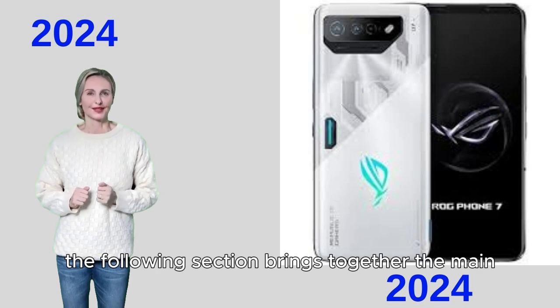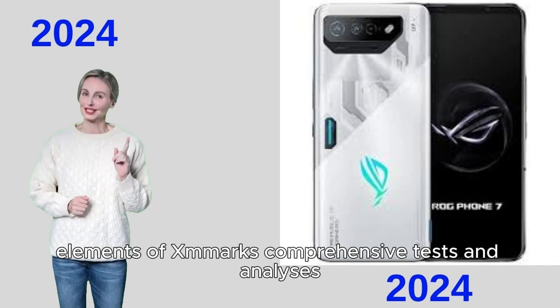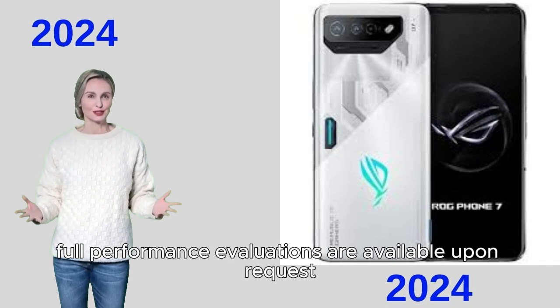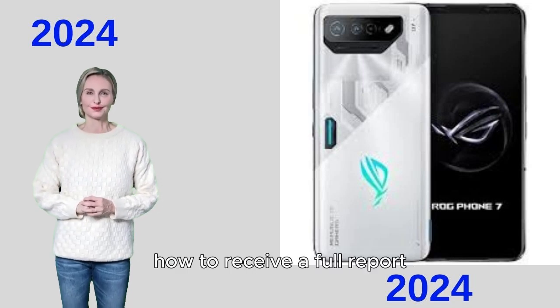The following section brings together the main elements of XMark's comprehensive tests and analyses. Full performance evaluations are available upon request. Please contact us to find out how to receive a full report.